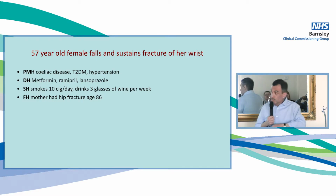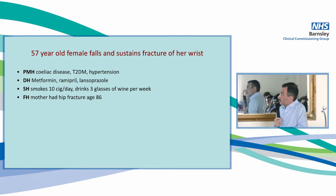Okay, so another case also related to the bone is a 57-year-old lady who falls and sustains a fracture of her wrist. So she has her wrist sorted by the orthopods, and then you see her in your clinic. Going through her history, she's got celiac disease, diabetes, hypertension. She's on these medications. She smokes, drinks about 3 glasses of wine per week, and her mother had a fracture at the age of 86. So just have a look and see which of these are considered risk factors for a fracture.